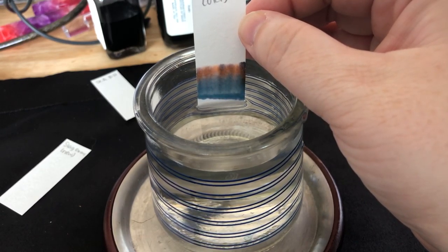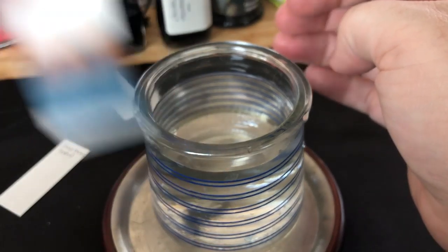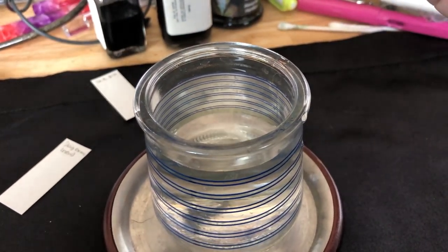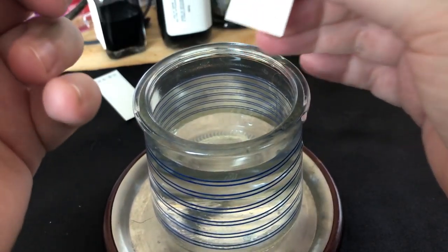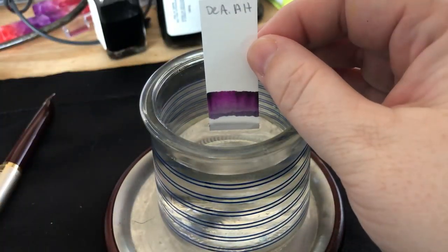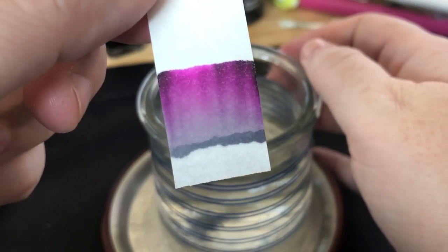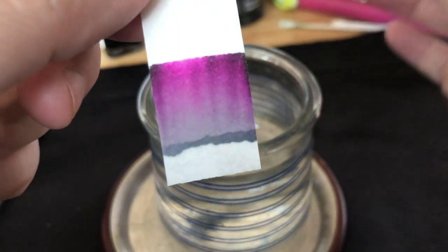So that's the old slag gray. So pretty, all the colors in there. It's probably why I like it, because it's bluer. So we'll hang that one up. Moment of truth, guys. Pretty. I'm not surprised I like this one as much as I do, looking at what's in here. So pretty. So pretty.